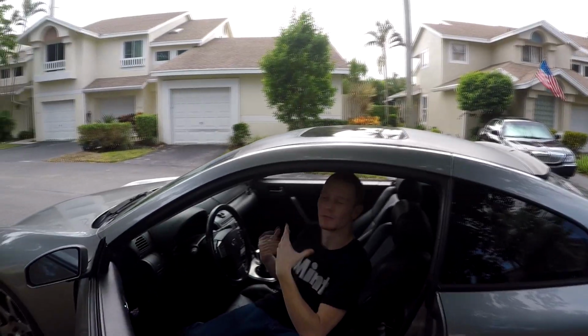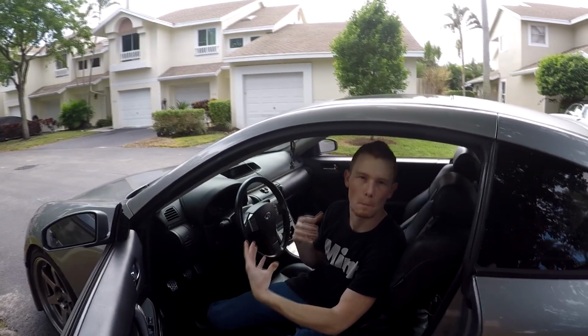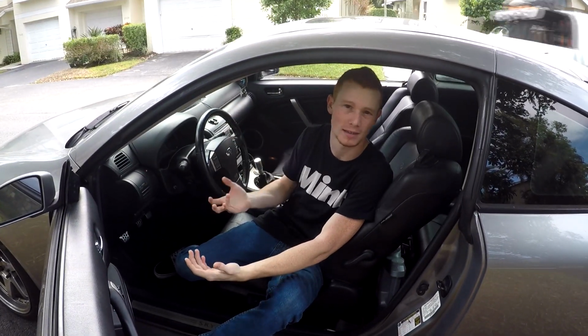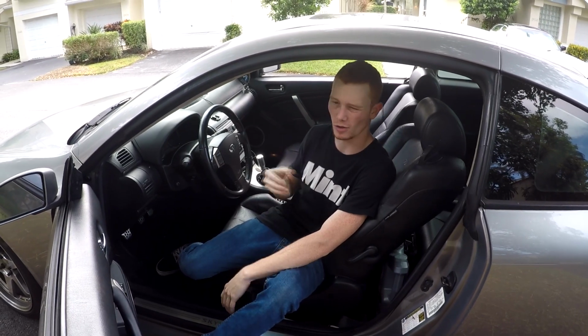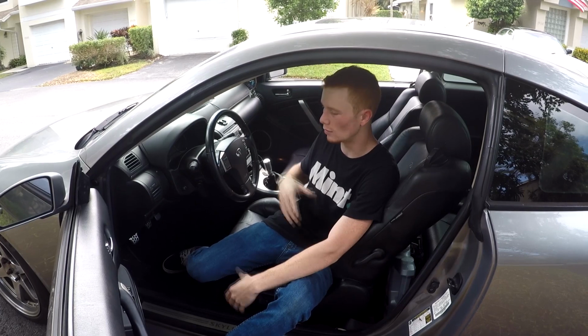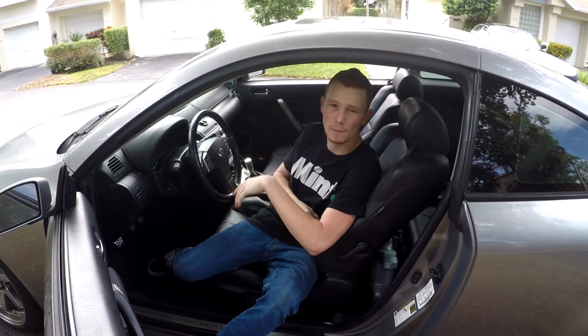Give a big whiff. Try and smell any type of weird mold or just water. You kind of know what water smells like. If you leave a towel out for a day or two after it's been soaked in water, it has that moldy type of smell to it. So see if your car has that really bad smell.